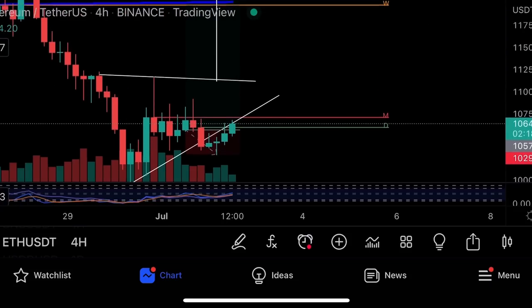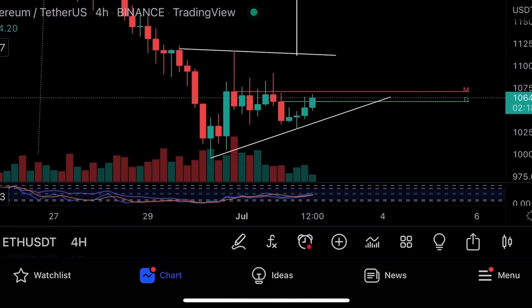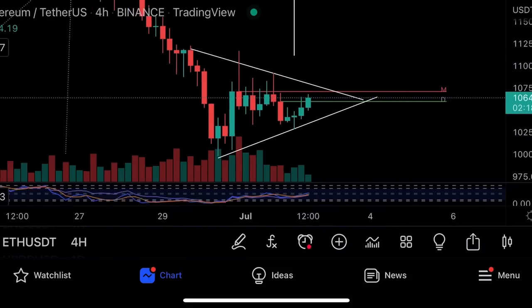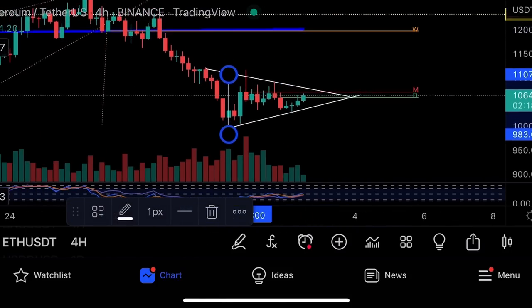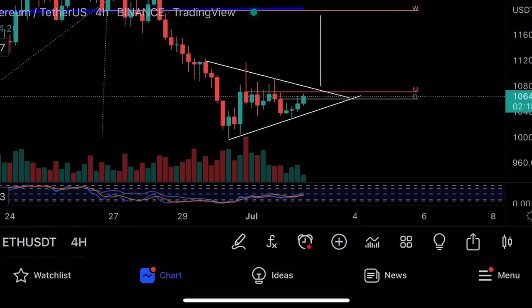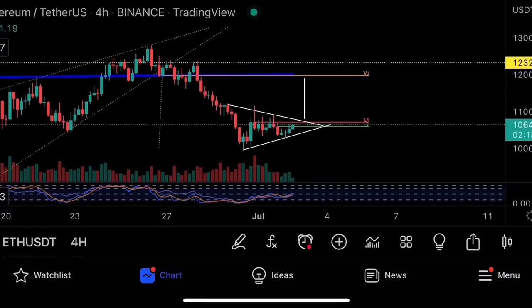But where I would open a trade on Ethereum right now is I would be going long on Ethereum, because it looks like it could be doing a big movement. The target would be the base of this symmetrical triangle, this distance here. For a breakout, the target would be the weekly resistance. I think it would go to 1,232.